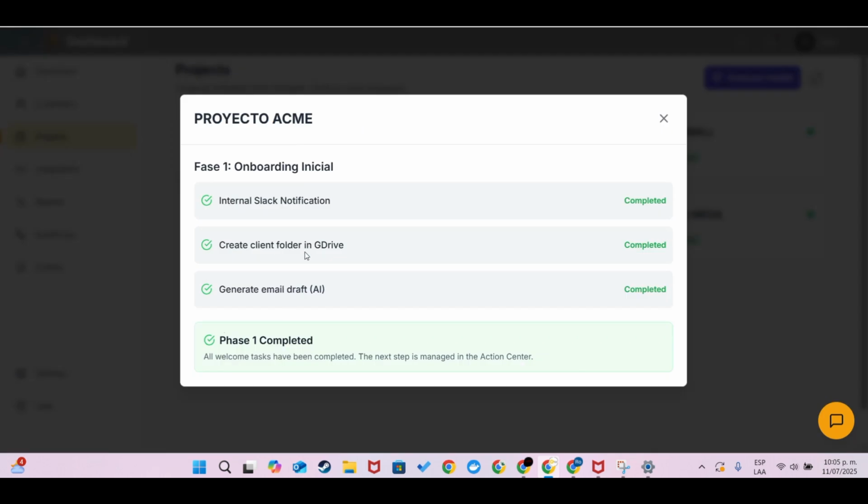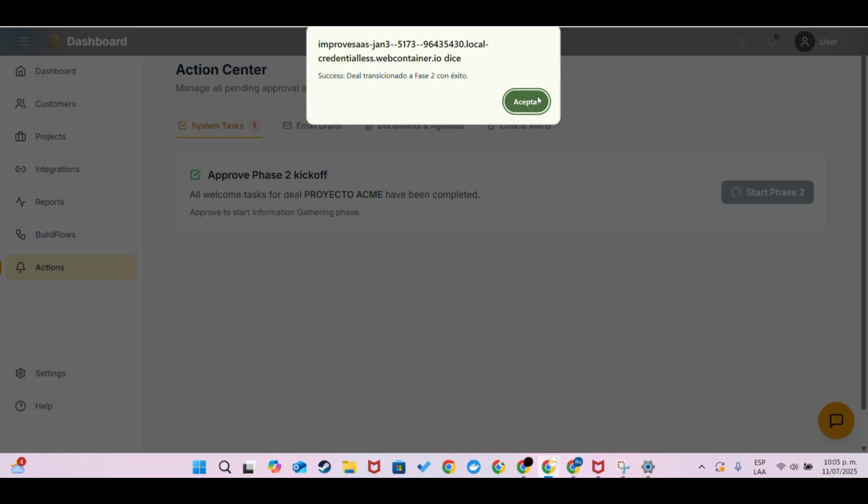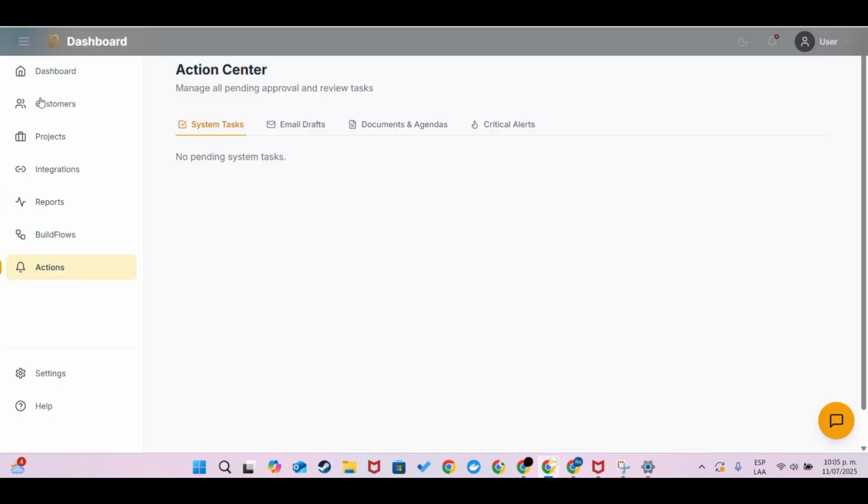Upon the completion of all checkpoints in one phase, bot will prompt you in the Action Center to begin the next. Once you approve the transition to Phase 2, a new set of checkpoints will appear on the project page. This same process applies for all subsequent phases.